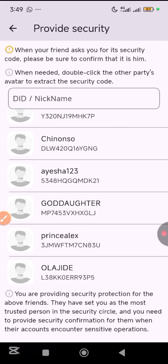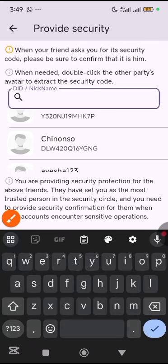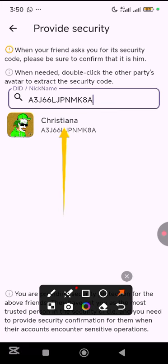But you actually don't need to pass through all of those stuff right now because they have introduced a very new pattern. Look at it. DID/username. Now please listen. I would recommend you use DID, and the reason is because DID is all in numbers and capital letters. Okay, this is what I mean. Let me just put somebody's DID there. So just hold and I just paste. Are you seeing? I don't need to stress myself and start looking for Christiana. All I need to do now is just come and double tap on her name.